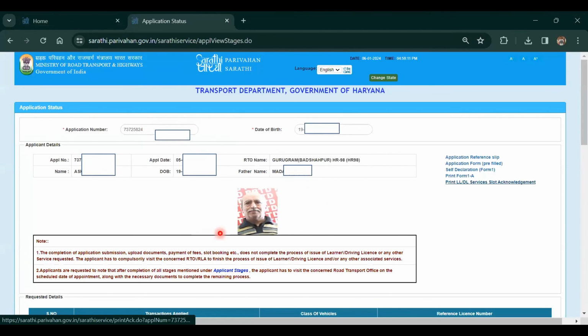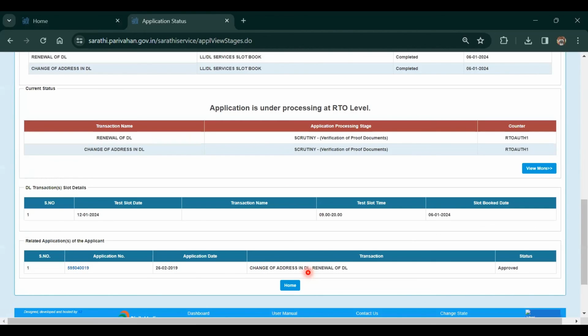Now it shows you this application. When you go to the main page to check your application status, you can come back here, and then you can print your services acknowledgement form from here also. It also says that this completion does not state that you've been granted your license or completed your application. You have to complete all the stages, and you have to visit the RTO office.